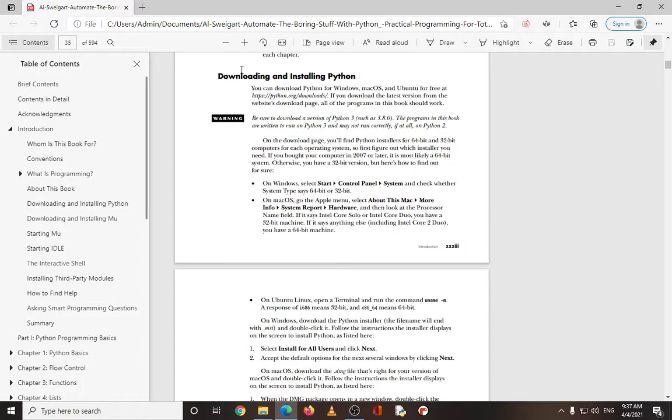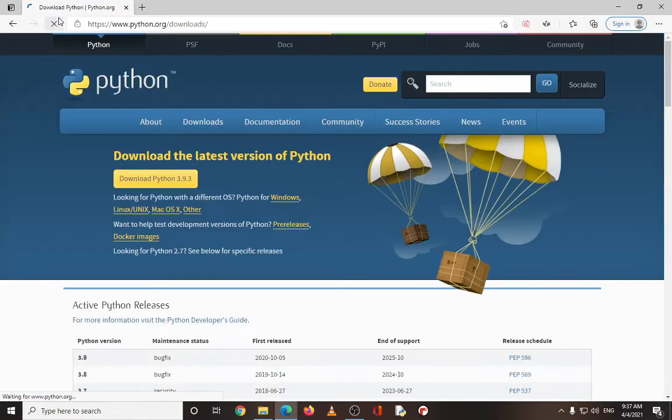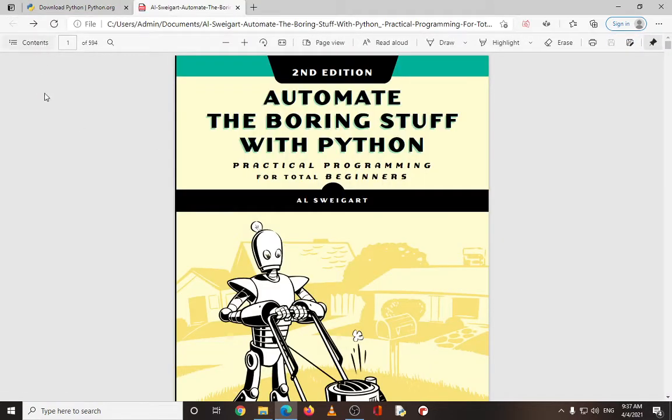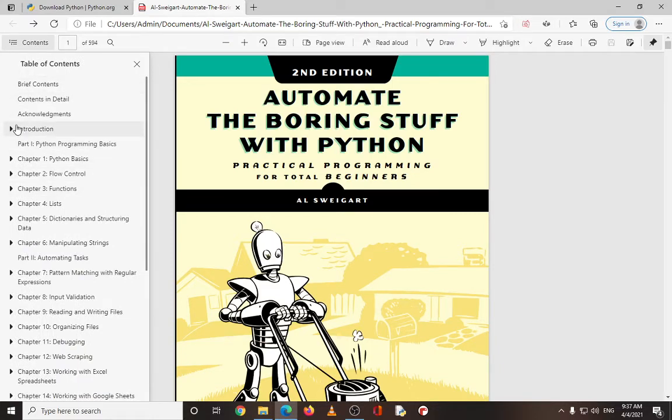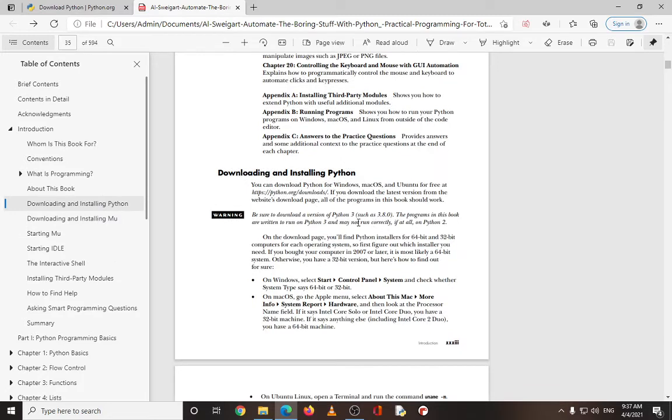Cool. So I guess we can start now. So, downloading and installing Python. So here's the site. Let's go back there. So here's the link.